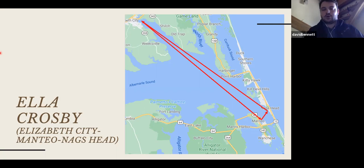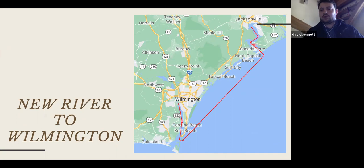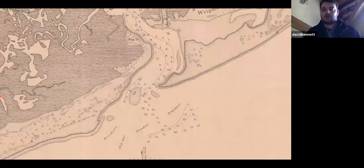Then there's this, the communities of Onslow County were linked rather tightly to Wilmington for trade, and so this is the New River to Wilmington route that a lot of Sharpies took. And it was important that Sharpies were used because this is New River Inlet, and New River Inlet had a lot of shoaling problems, and it was hard to get through at times. And sometimes a Sharpie was the best boat to do that.